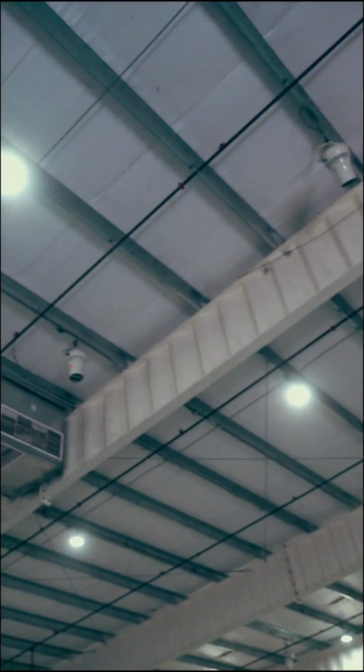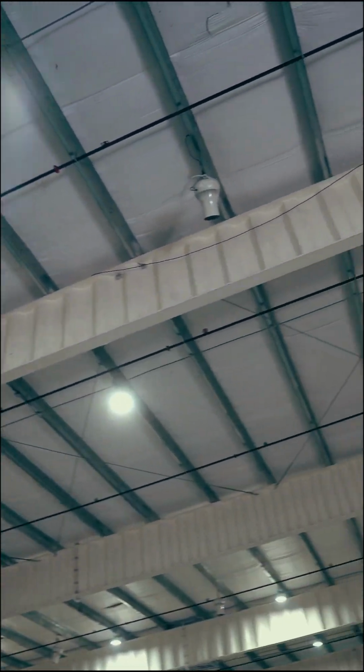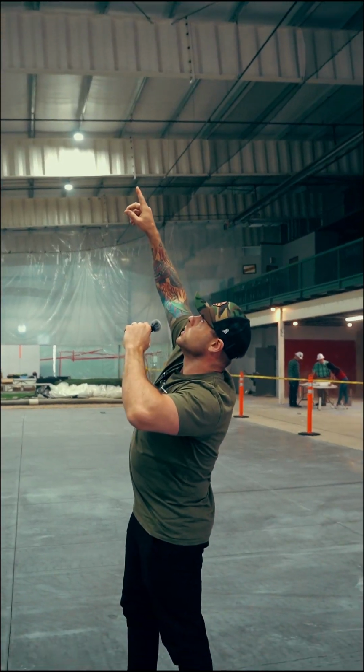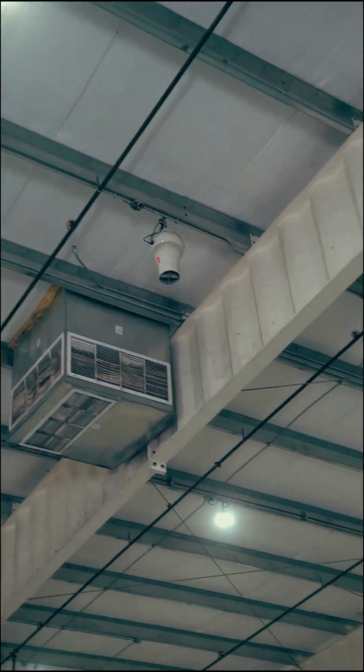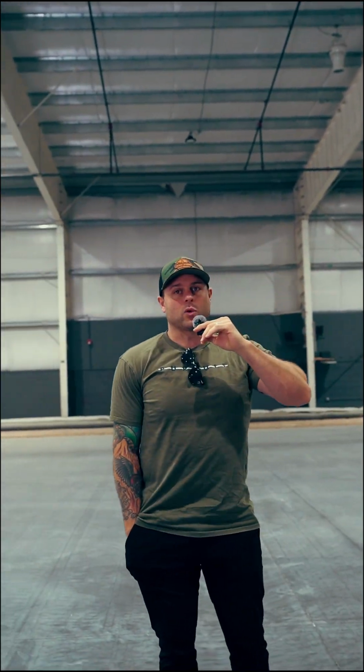The facility naturally stays really cool. As you can see, we got 40 foot ceilings. We got these cool units that pull and push air up and down. So when it's hot in the summer, they'll pull the air up, and then they use these big vents at the end to pull it out. And so we really don't need to run AC, although we do have swamp coolers in here.